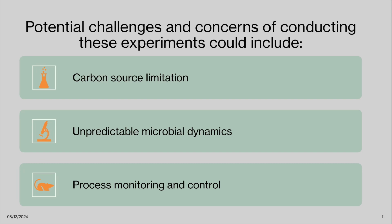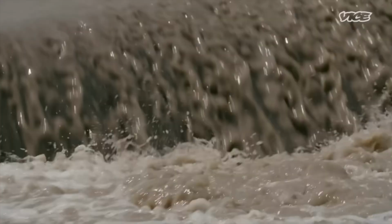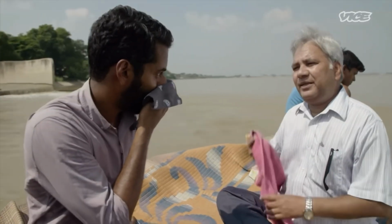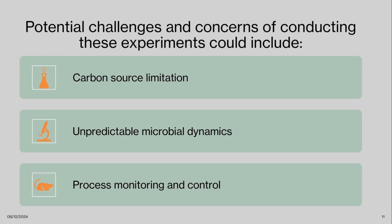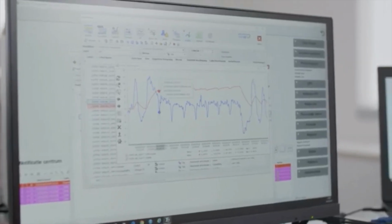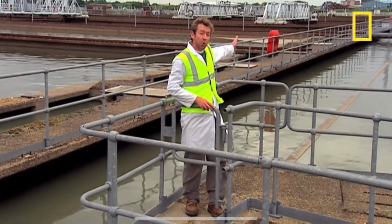However, some potential challenges and concerns of conducting these experiments could include, firstly, carbon source limitation. Denitrifying bacteria require organic carbon to reduce nitrates to nitrogen gas. Some wastewater streams may lack sufficient carbon, requiring external carbon supplementation, which could make the process less cost-effective and efficient. Secondly, unpredictable microbial dynamics. Future experiments will need to focus on stabilizing microbial populations as they fluctuate easily, which could lead to inconsistent treatment performance.